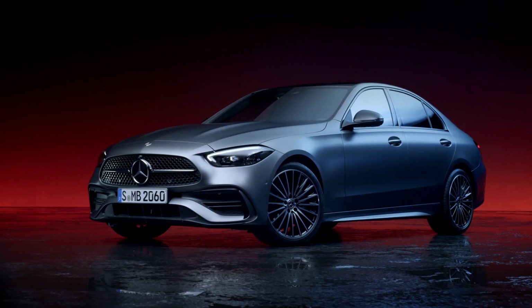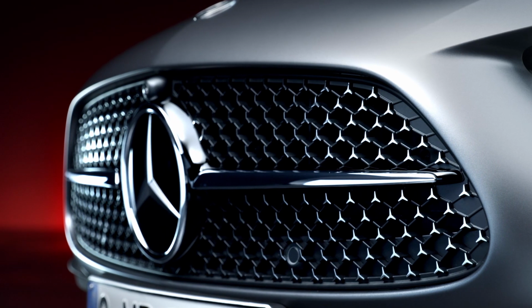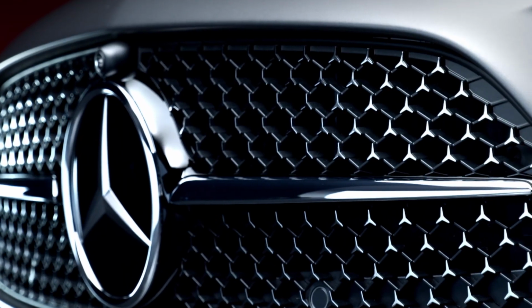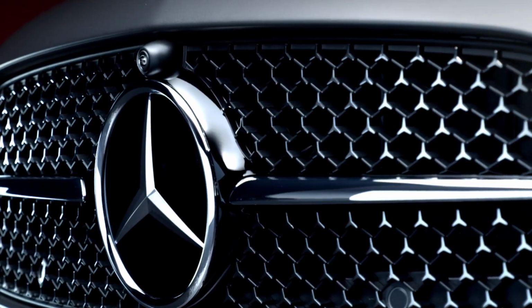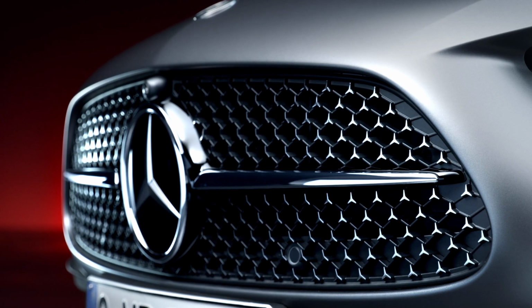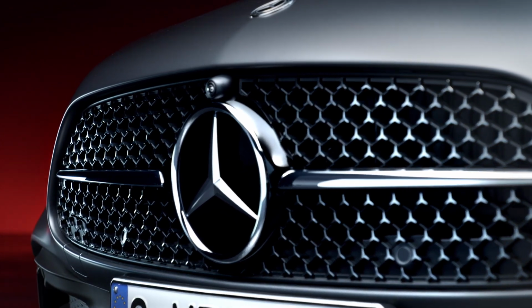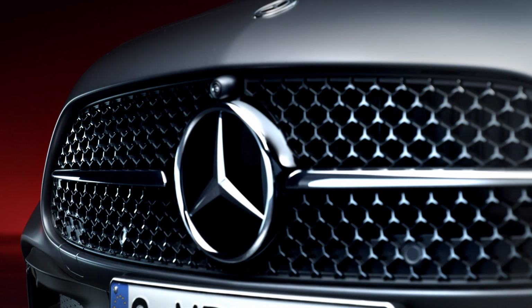The AMG line is really strong once again in the front and now has this meshed grille, and if you look closely, this mesh structure is made out of tiny Mercedes stars. A lovely feature. So there's no diamond pin grille anymore for the AMG line. You have this mesh structure and it looks actually quite cool.